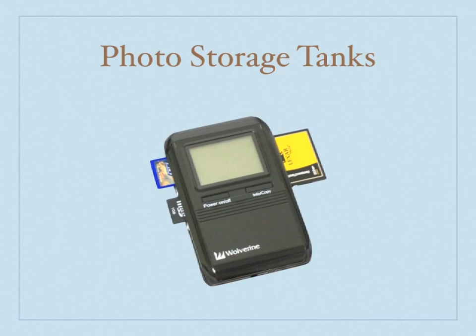Okay, we've got another question here. Question: What size is the storage tank? They come in many shapes and sizes. Capacity. Yeah, that's right. They come in many different capacities. Price varies. You can get a 250 gig one for maybe $200. They're not cheap, but they're definitely useful. So they are going to be coming down in price. They are. Hard drive technology just keeps getting cheaper, faster, better.